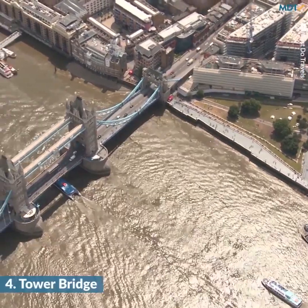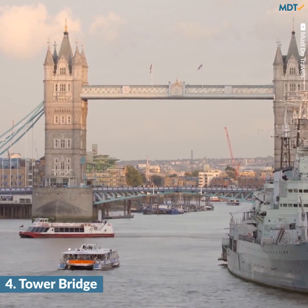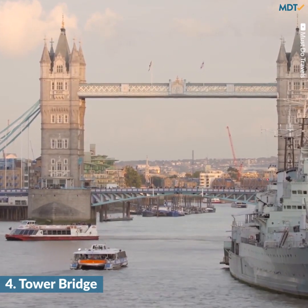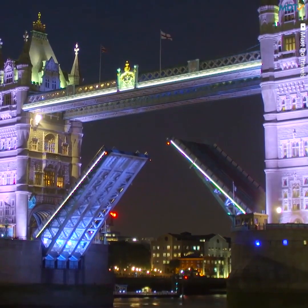Not far away is the Tower Bridge. Many tourists mistakenly refer to this bridge as the London Bridge due to its prominence on the River Thames, but the London Bridge is actually located about half a mile upstream. Its center section can be drawn upwards between the two towers to allow for the taller ships to pass through.